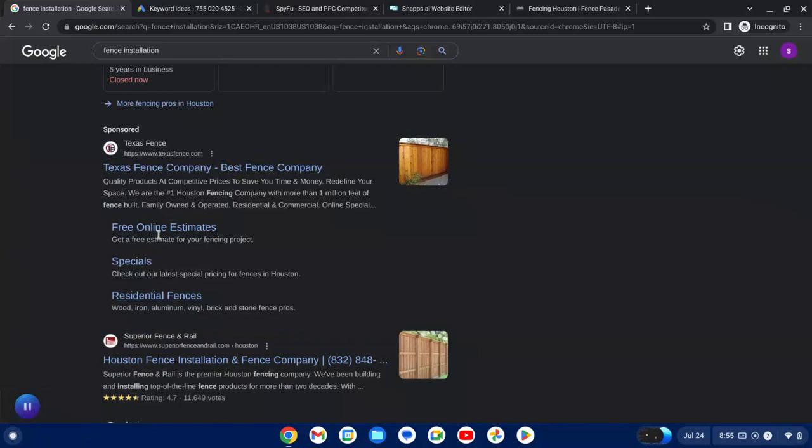You also want to use sitelink extensions to tell the customers your phone numbers, right? So if you have multiple offices that you typically have around the city of Houston, you want to list your phone numbers right here.